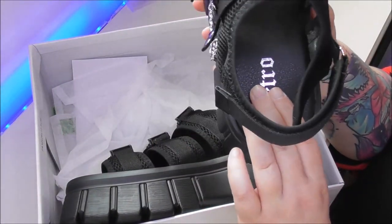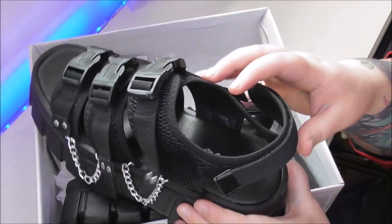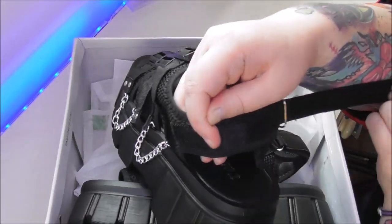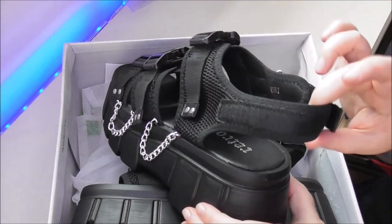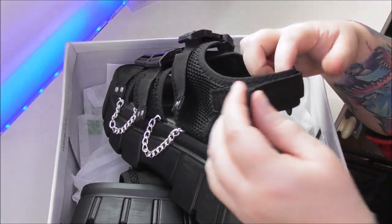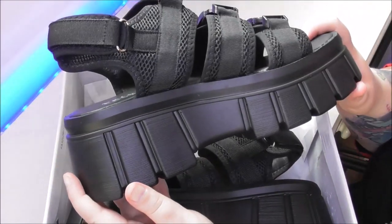They have this retro branding thing on them. The backs have this really padded, nice Velcro fastener, which gives you a lot of room to play around with. If your foot is smaller, you can definitely make it smaller. If it's bigger, you can make it a lot bigger. So these are going to fit you no matter what, which is really nice.